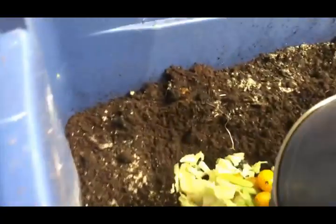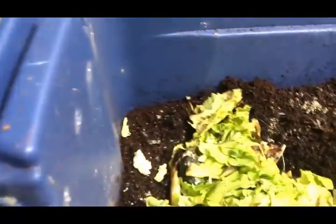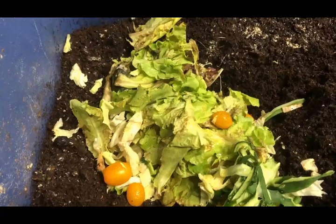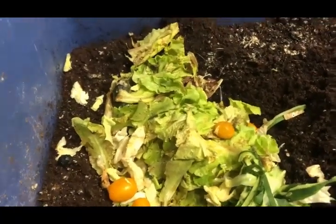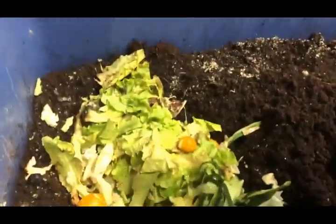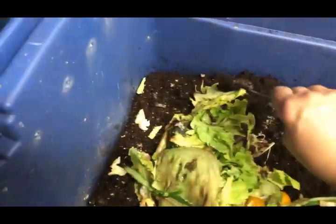So I just have vegetable scraps from making salads, tomatoes that got a little bit iffy, stuff like that. There's a little bit of extra in the bottom of this compost bucket, so I need to use 2 hands to get that out. Alright, there we go.